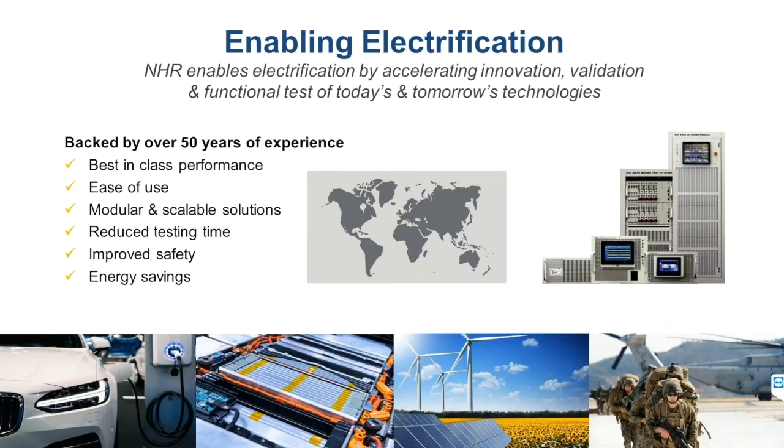So who is NH Research? NH Research is a small veteran-owned company located in Southern California. We've been in business for over 50 years in the power electronics test and measurement industry. Our motto today is to enable electrification. We do this by providing test equipment that has best-in-class performance for our customers to use in R&D applications for existing and future technologies. Our equipment is easy to use and has comprehensive software packages to integrate into your test systems. We provide modular and scalable test solutions. We help our customers reduce test time and also test safely. And lastly, we provide energy savings by using regenerative test equipment and recycling energy.